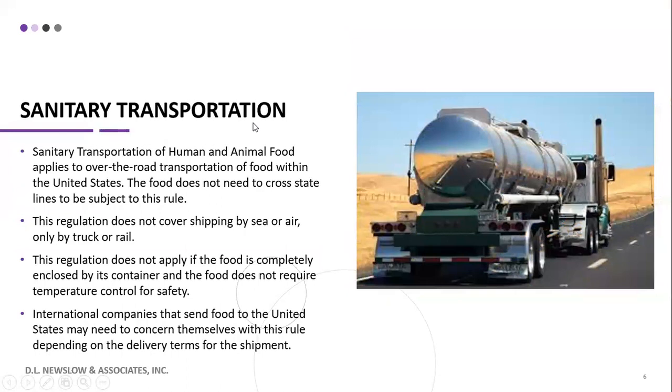Another regulation, the sanitary transportation of human and animal food, this one only applies within the United States, and it only applies to over-the-road transport. So that means trucks and rails. It does not apply for anything shipped by air or by sea.